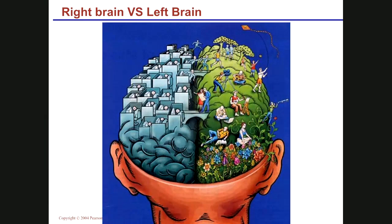But if you look at the right brain, you see a lot of colors. There are people there, but look, the people are not doing the same kinds of things. They're not in little boxes. They're all out there. They're working with each other, and they're doing things that are artsy, and things that have to do with music and things like that. It's very much not regimented, it's more free. And the processing here is more parallel.